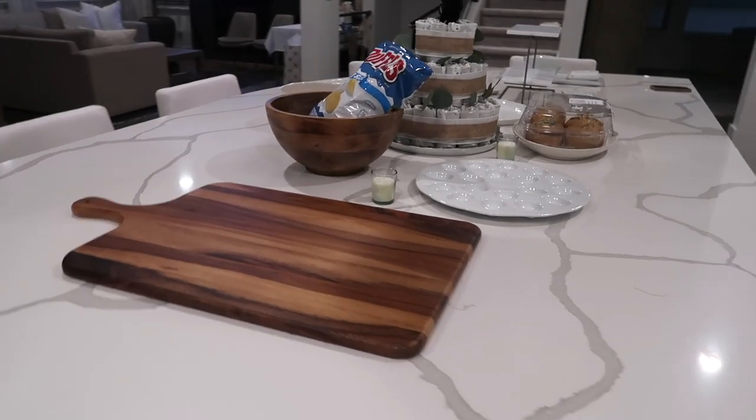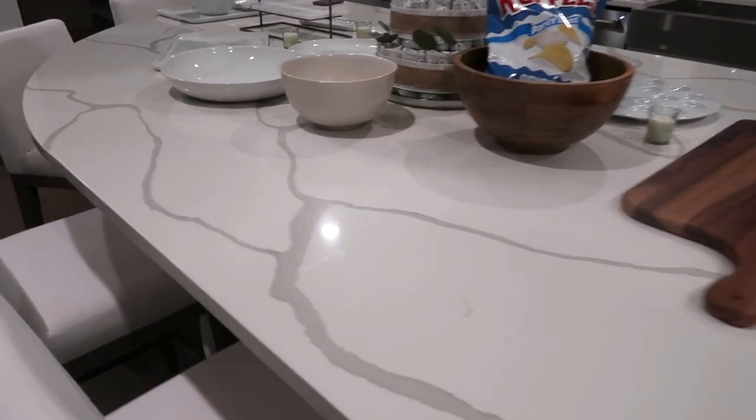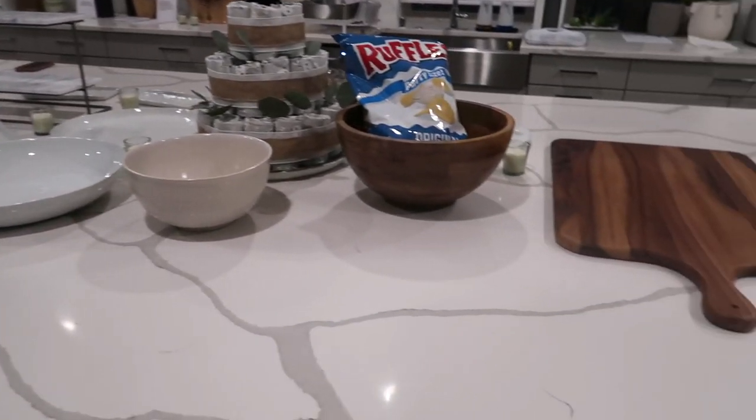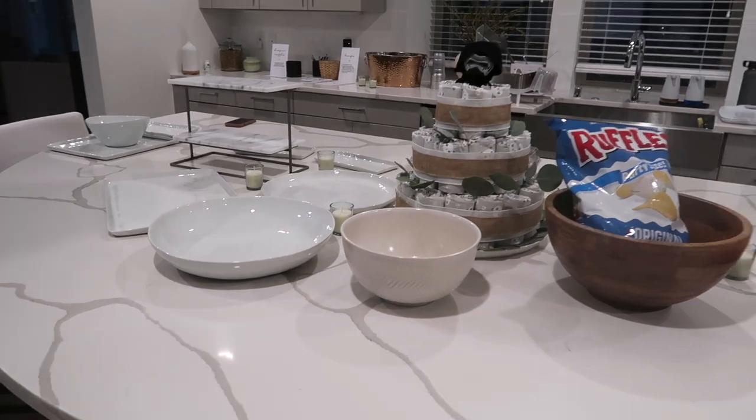And here's a little bit of a setup of the islands. I kind of have it all scoped out, like what's gonna go in each dish. So that way in the morning, it's super easy to just put it in its designated spot and we are all ready to go. With that being said, I'm exhausted. And I am sweaty yet again.